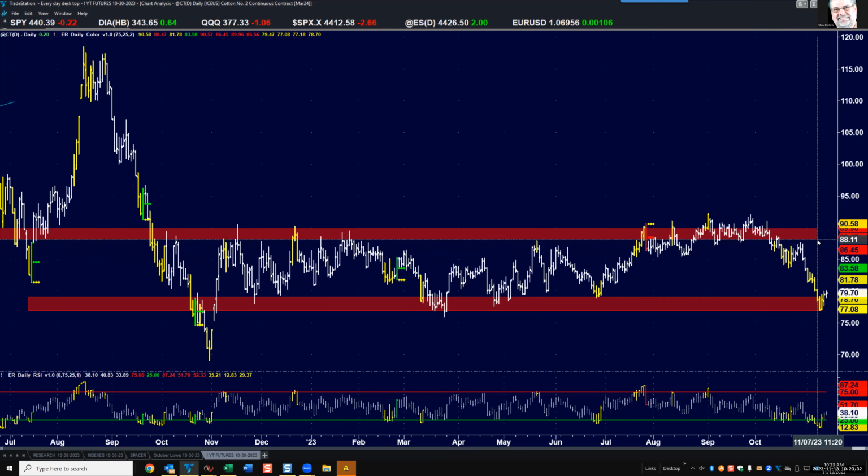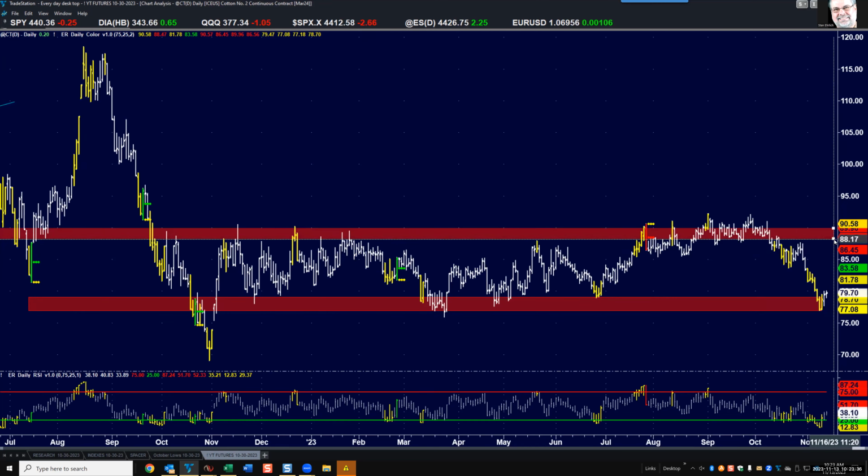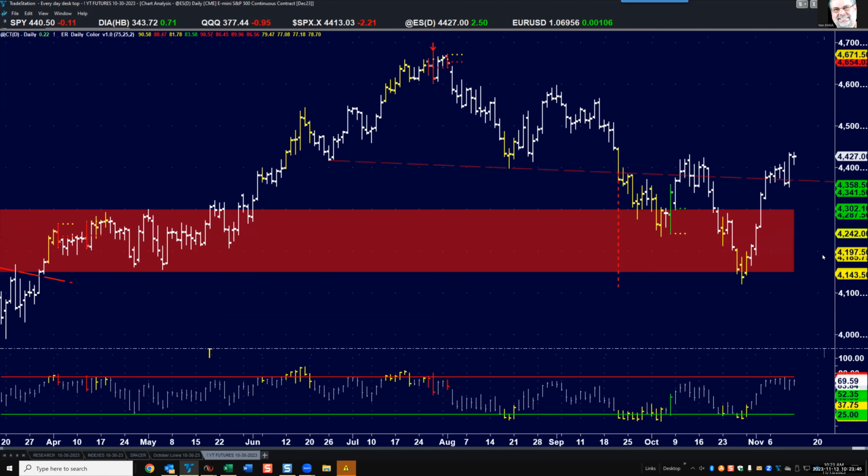Maybe up to the resistance area that it's already topped out at quite a bit since July. I'm not ruling that out at all. And that would be 88 to 90. Next, here's the E-mini.